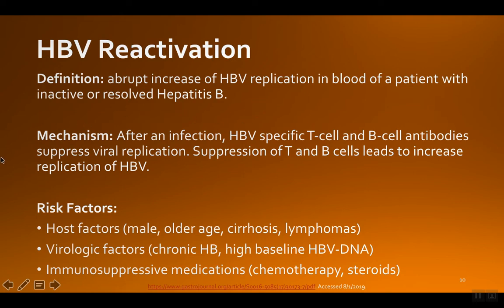So mechanism, after an infection, the hepatitis B virus specific T cell and B cell antibodies suppress the viral replication, right? They keep this virus in check. Suppression of these T and B cells will lead to an increase in replication of hepatitis B virus, which makes sense. The guys who are keeping this virus in check are not there anymore. There are low numbers of those T cells and B cells. So what's going to happen? The virus is going to feel free. They're going to feel like they could do whatever they want, and they're going to start causing a lot of problems. Here are some of the risk factors.